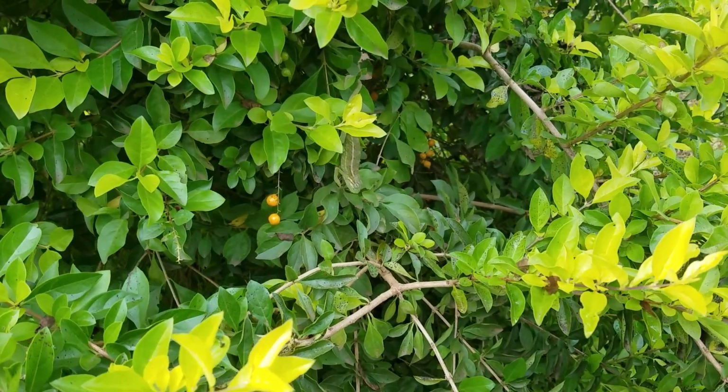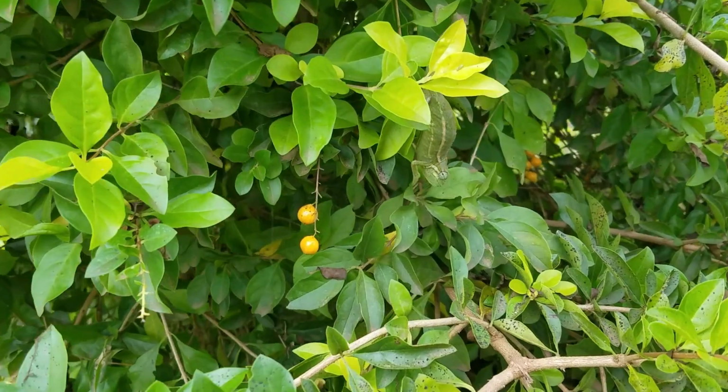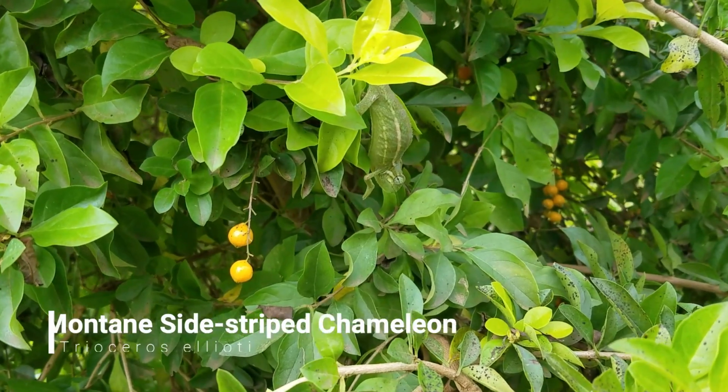Looking around a rural agricultural area, and we found this sweet little Montane side-striped chameleon.